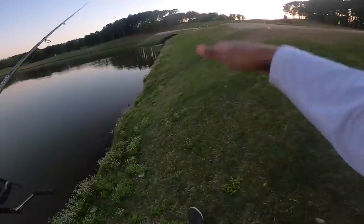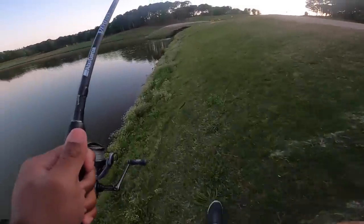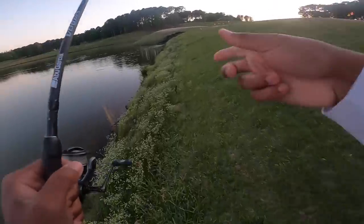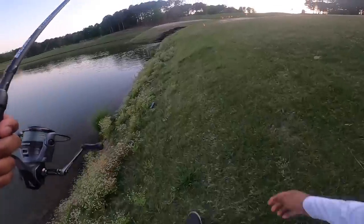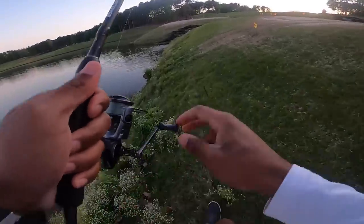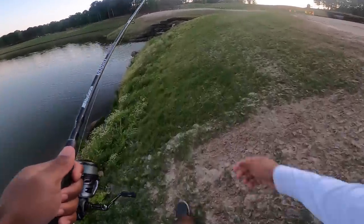The medium Veritas rod is so much stiffer than this one is. This one would be a really good cranking rod. I kind of need to have the frit side on this rod and the Ned rig on the other one. I mean, this one is a fast tip. I'm not sure what the other one is, but this one right here is noise.